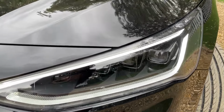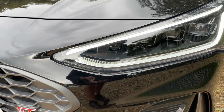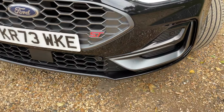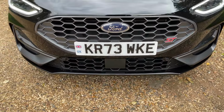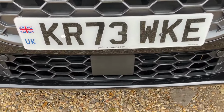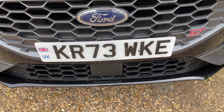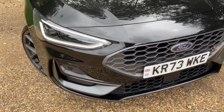LED headlights there, LED glare-free headlights, including daytime running lights. Just below we can see front parking sensors making themselves known around that front lip of the bumper. Just south of the number plate is a front-facing radar. This does all of your safety bits on the driver assistance pack, such as pre-collision assist.